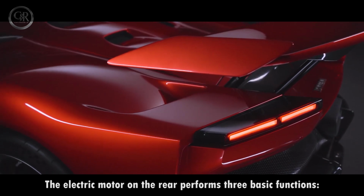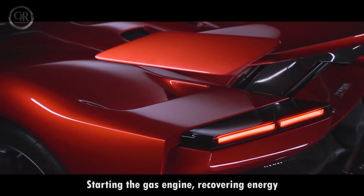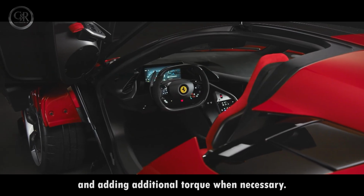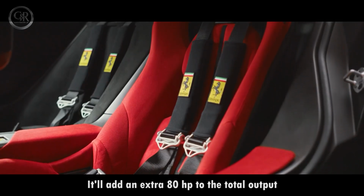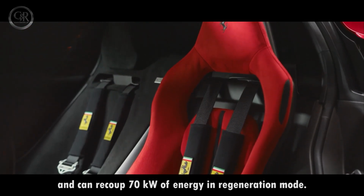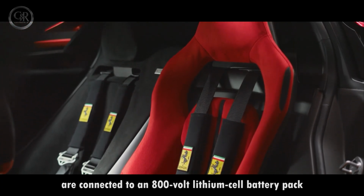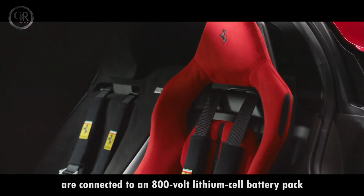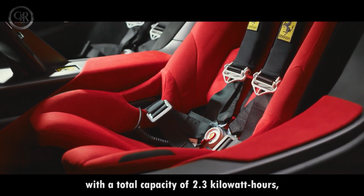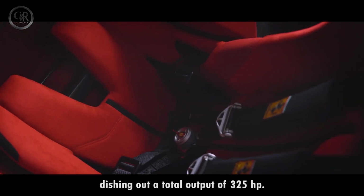The electric motor on the rear performs 3 basic functions: starting the gas engine, recovering energy, and adding additional torque when necessary. It'll add an extra 80 horsepower to the total output and can recoup 70 kilowatts of energy in regeneration mode. All 3 of those electric motors are connected to an 800-volt lithium cell battery pack with a total capacity of 2.3 kilowatt-hours, dishing out a total output of 325 horsepower.